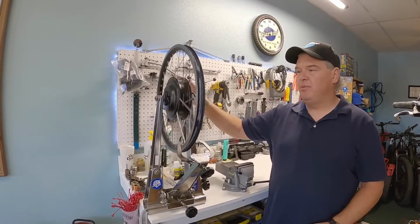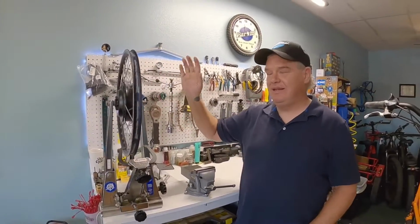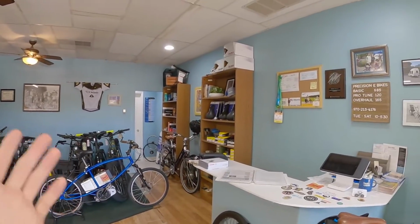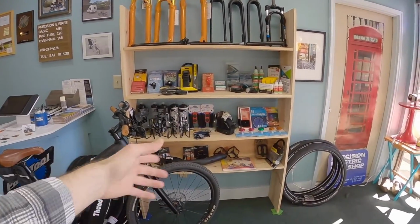And so this is a hand-built wheel that we did for them. It's spinning perfectly too. Oh yeah, this is clean. Good job. And look at all the tools. I mean, it's a cozy space here, but you've kind of got all the fixings. There's a bunch of forks and slime and accessories and locks and stuff.